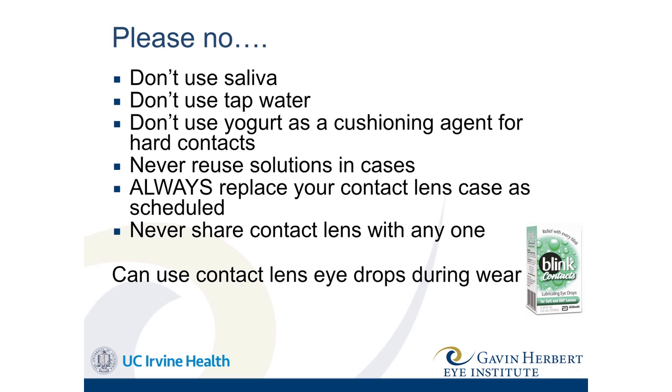Some patients, mostly with hard contacts, say, oops, I was playing sports and my hard contacts fell out and I don't have solution, so what's the next thing that has some solution? It's my mouth. So they'll put it in their mouth, rinse it a little bit, and put it right back in their eye. So please don't do that. That's not a very good idea.